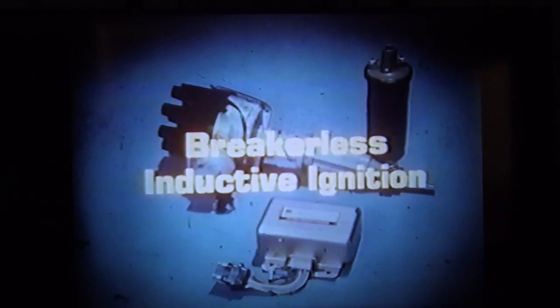Holly Prestolite electronic ignition, technically called breakerless inductive ignition, is the result of years of research toward finding an extremely reliable ignition system able to cope with the increased demands of modern emission-controlled engines. This ignition system has undergone extensive testing and delivers outstanding performance over a wide range of operating temperatures and conditions.